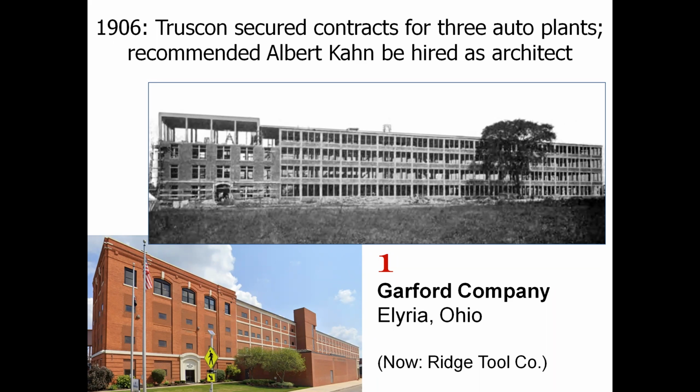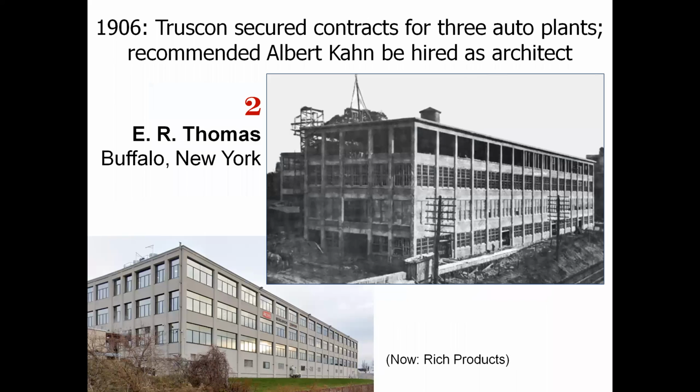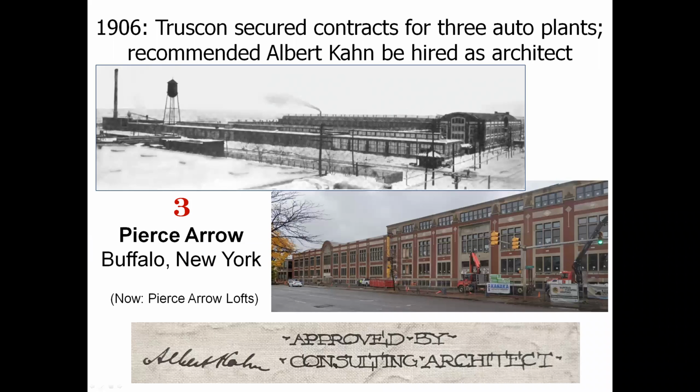You see that building under construction, and you now see it as well as the building looks today. Second was E.R. Thomas, that was in Buffalo, New York. You see the building under construction there and how it looks today. Now, the interesting thing about these 3 buildings is that when Trusscon went in and sold the owner on using the reinforced concrete method, they also recommended that they hire Albert Kahn as the architect, which made sense to them because Albert had experience designing automobile factories.